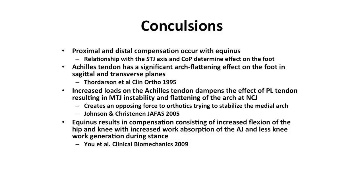The relationship with the subtalar joint axis and center of pressure determines the effect of equinus on the foot. The Achilles tendon has a significant arch flattening effect on the foot in the sagittal and transverse planes. Increased loads on the Achilles tendon dampen the effect of the peroneus longus tendon, resulting in midtarsal joint instability and flattening of the arch at the navicular-cuneiform joint. This creates an opposing force to orthotics trying to stabilize the medial arch and can lead to poor orthotic tolerance. Equinus results in compensation consisting of increased flexion of the hip and knee, increased work absorption of the ankle joint, and less knee work generation during stance.